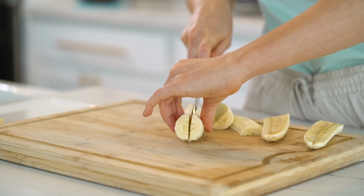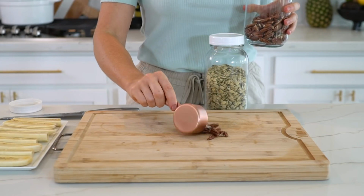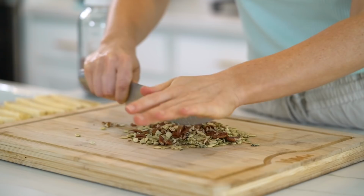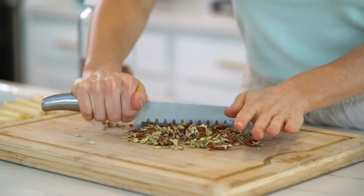And the original recipe calls for chopped almonds or peanuts, but I'm gonna use 1/4 cup of pecans and 1/4 cup of pumpkin seeds. I love sneaking in pumpkin seeds whenever I can because they're a great source of zinc. And just roughly chop those up.